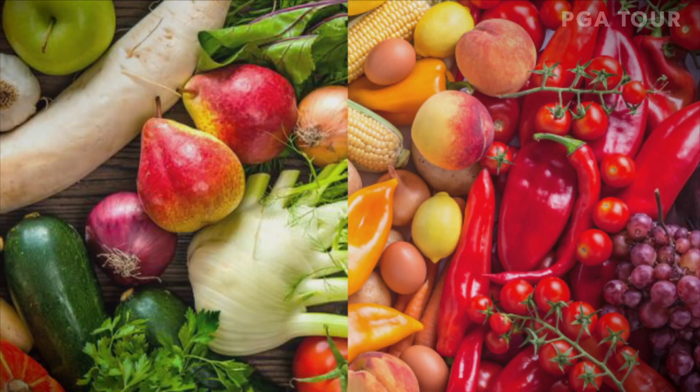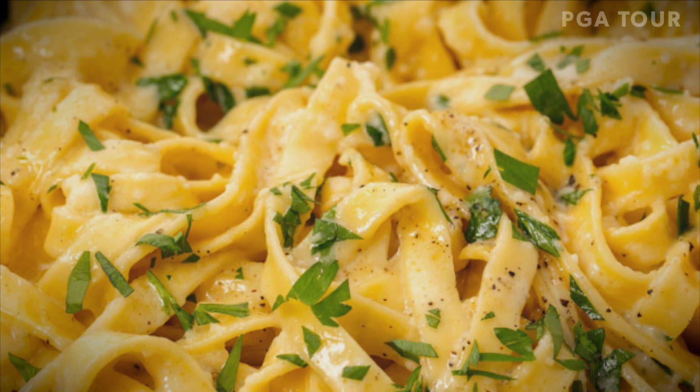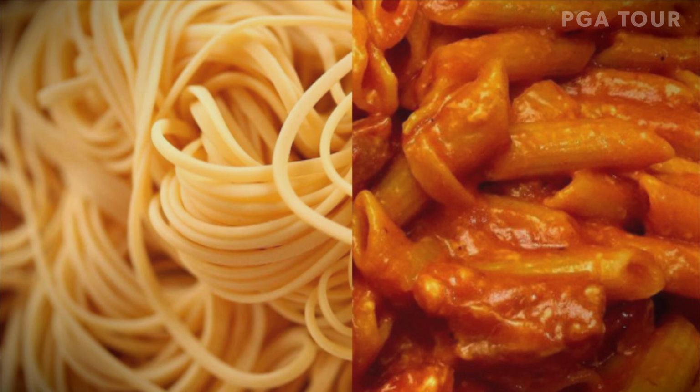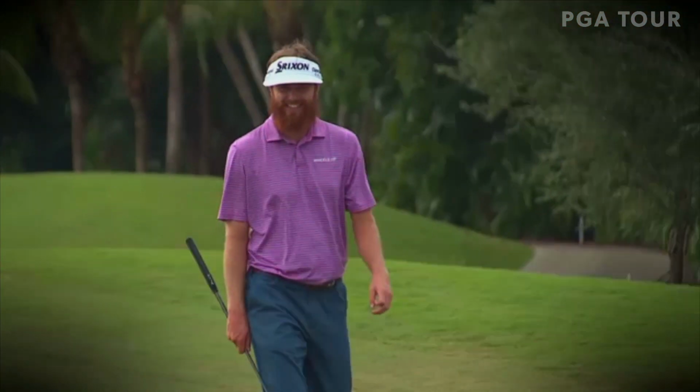I've been eating vegetarian now, and even before I was vegetarian, pasta was my bread and butter. I have an almost unhealthy love for pasta, and so I'll eat that with any kind of sauce. I like making my own pasta, making my own sauces.